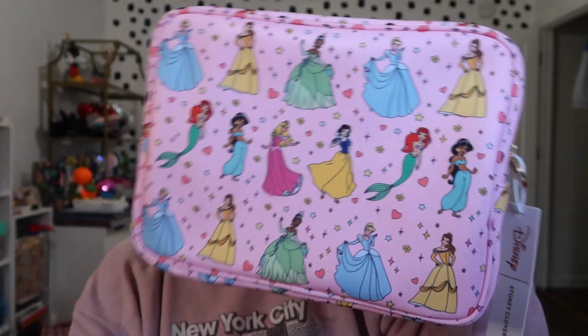So this is a clear large, and not all of them are clear. I actually just purchased this one when they re-released the Disney Princess print, and I purchased this one because I wanted it to be clear. And I'm thinking of getting, they posted this, so this is not my idea, this was Stoney Clover's idea, but they got it first. They showed it customized, and it said crowns, but it's for your ears or headbands or anything. I normally use my Tiana pouch for my ears, but I'm excited to try this one.